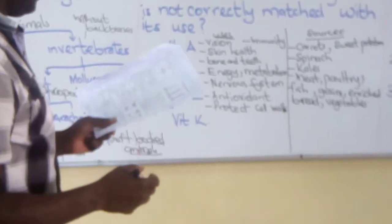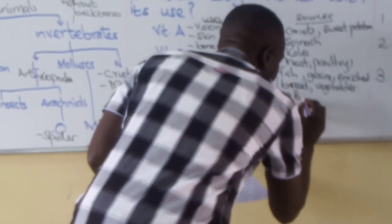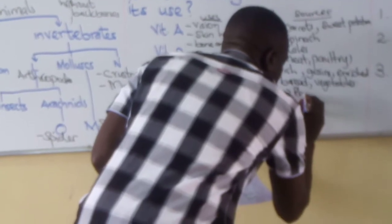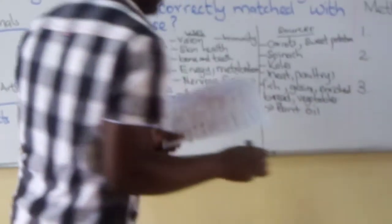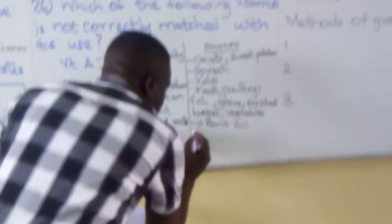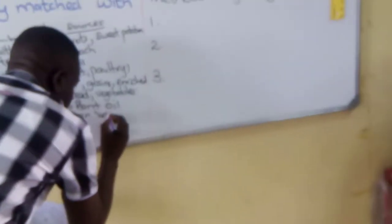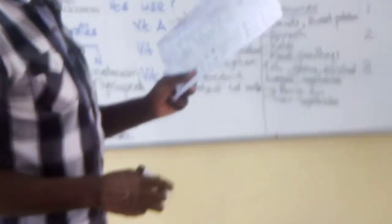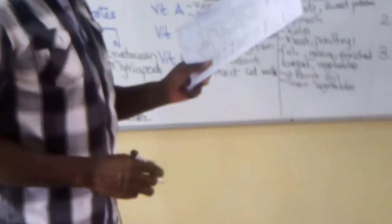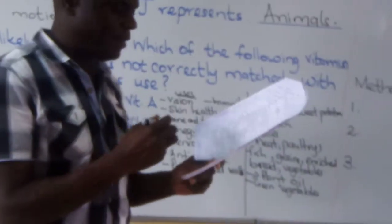It's found in plant oil, like sunflower oil, all the oils from the plants. Green leafy vegetables, you can find it there. Wheat germ, liver, egg yolk, nuts, seeds, and whole grains, you'll get vitamin E.